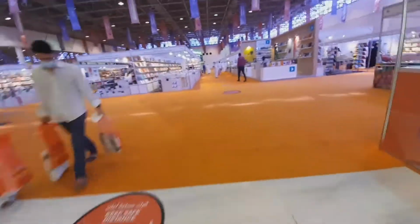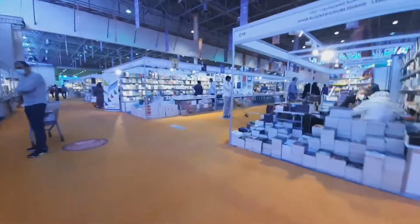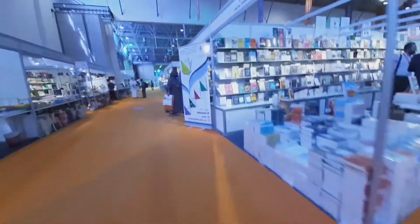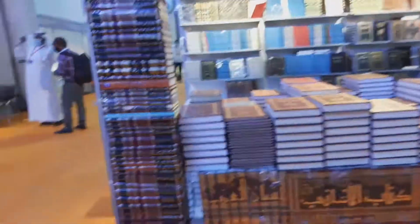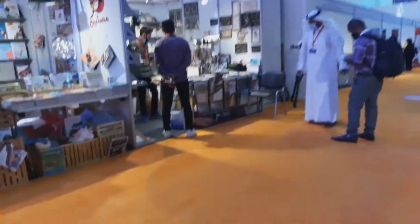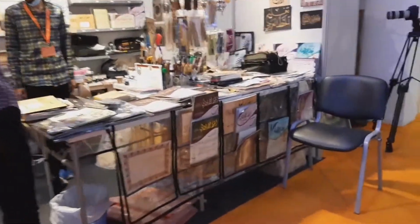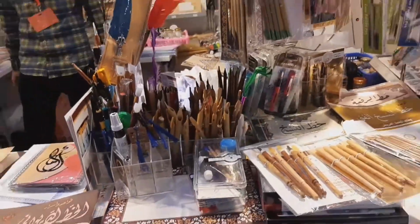We're entering hall 3 now, and hall 3 has this one special place where you actually would love it. It is concentrated on Arabic books, but it had this one place for calligraphy. The whole SIBF has only one stall for calligraphy, and if you really love to buy some equipment for calligraphy, you should definitely come over here. They're not having any shop in UAE.